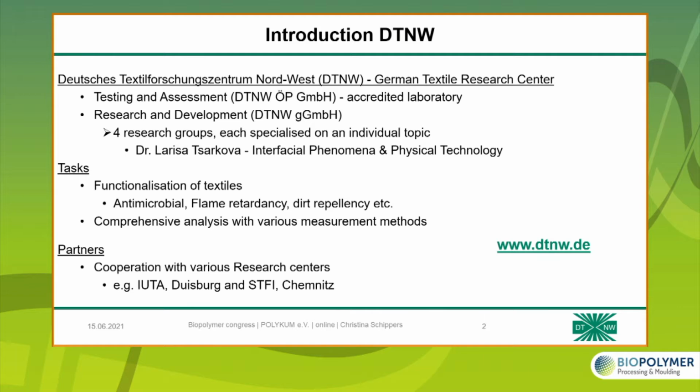We are split up into two different fields. First of all, there is the Testing and Assessment Center, an accredited laboratory, and the Research and Development Center. And this development center is divided into 4 research groups, and every research group has a different focus. I'm working together with Larissa Zarkova, examining interfacial phenomena and physical technology. Others, Klaus Obwist, deal with environmental technology or green chemistry and nanotechnology. Thomas Meyer is heading this project.